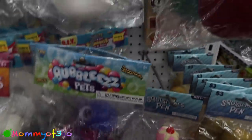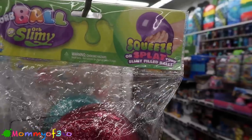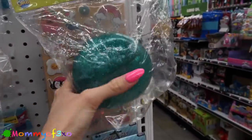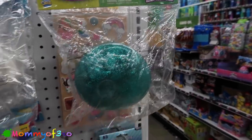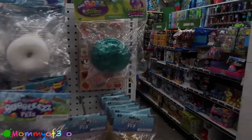That's so cool. Also, guys, we have never seen these here before either. The Orb Ball of Orb Slimy. Squeeze or splat your slimy filled ball. So they have these here, and they have this pink one. And this like turquoise one right here. And we have never seen these here either. So like on this stand right here, I have found so much here that I have never seen before.